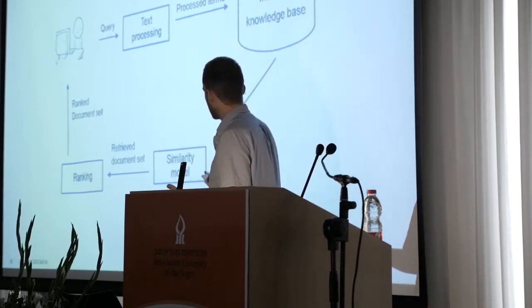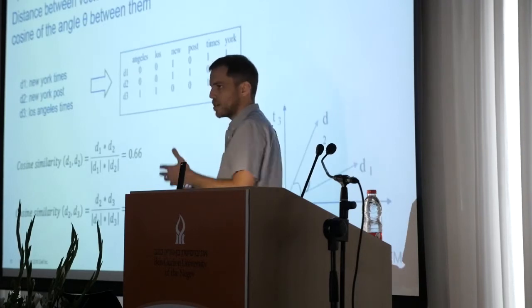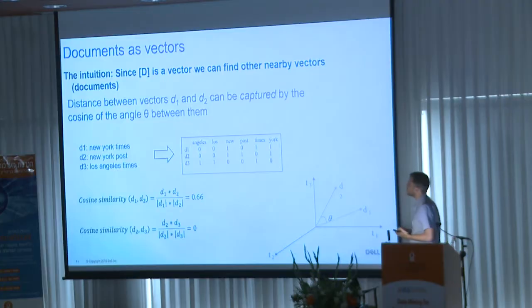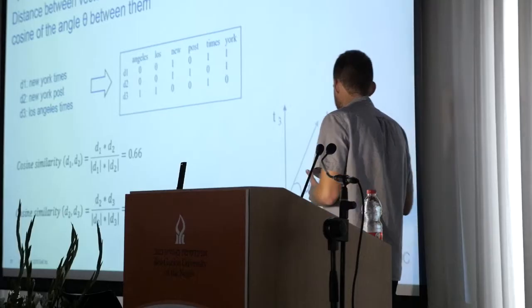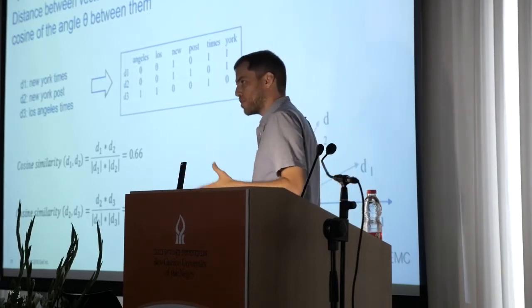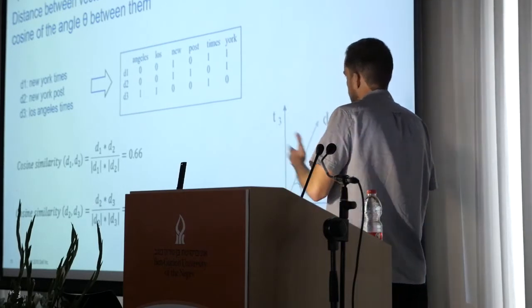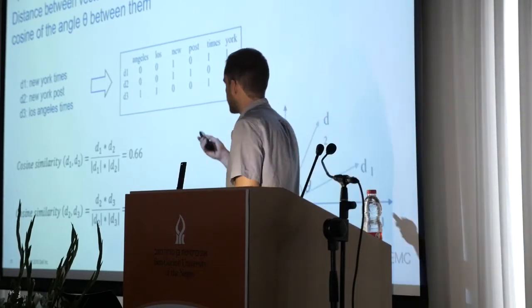Okay, now let's talk about the similarity measures. The most common similarity measure in this case, I think, is cosine similarity. Cosine similarity is essentially the angle between the two vectors that represent the two documents. Let's see it in this example.